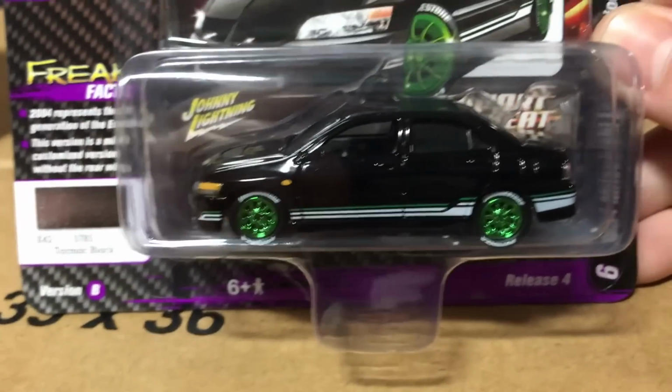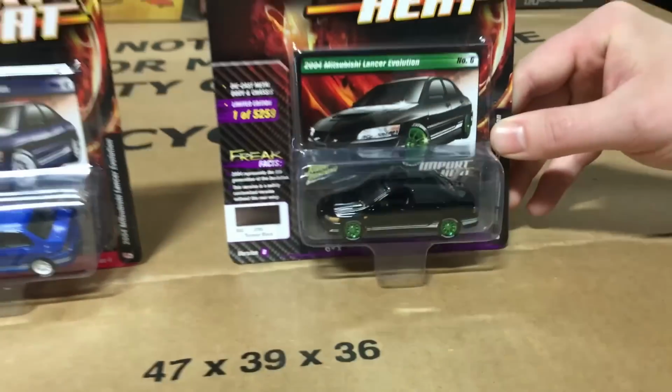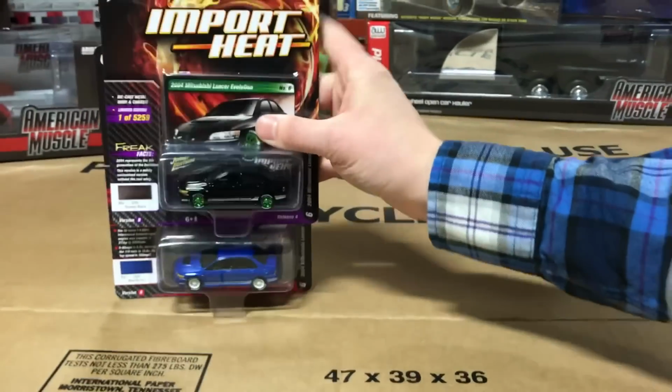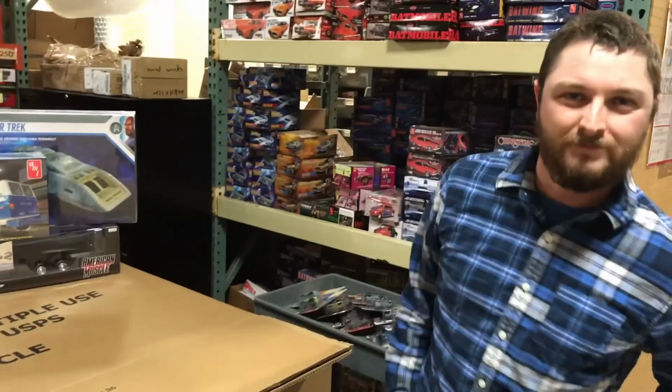And then here is the black variation. It's got these awesome looking candy green wheels on it and the white accents with that as well. So that's everything we got for 164th. Next we'll jump in and show you guys 118.